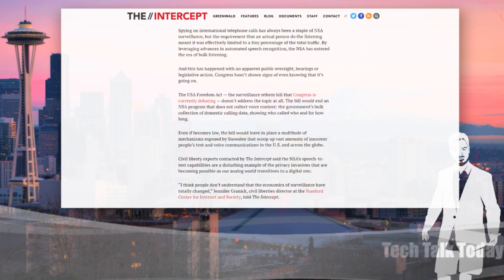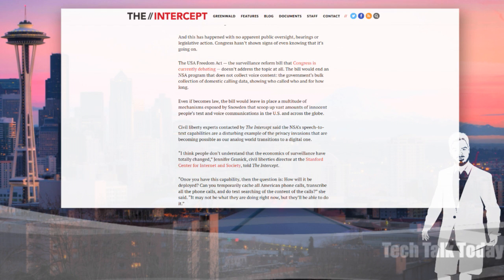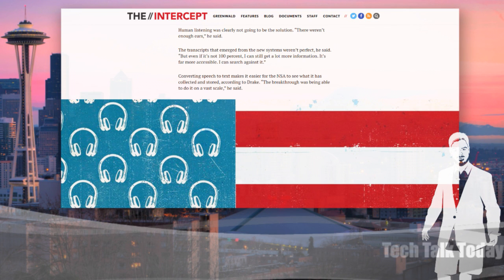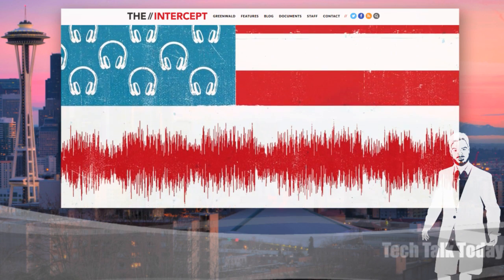So the technical insights are actually pretty neat. And they talk about how the USA Freedom Act, which is currently in development right now, would impact this, which I think is also a good read. I'm going to look into that for Unfiltered. But I thought this was kind of fascinating. They called it their Google for Voice, but they say the transcripts are not 100% perfect, but they get a lot of information, and they can search against it, and they've had it working since 2006.